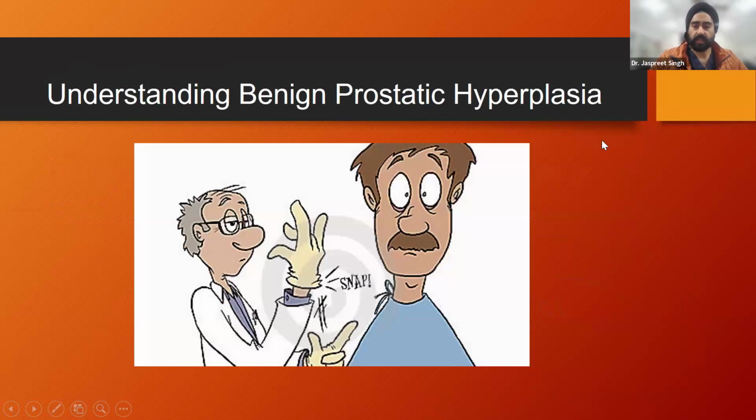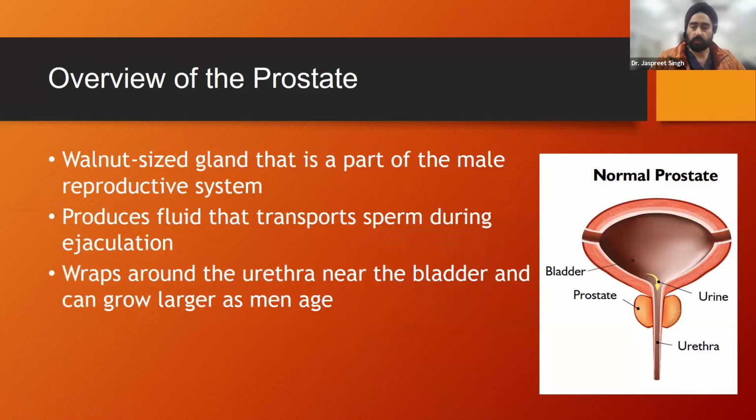So let's understand BPH before we review some treatment options and symptoms. And so what is the prostate gland? It's a gland that sits right next to, adjacent to the bladder, and it is important in the male reproductive system. It helps produce the fluid needed in transporting sperm during ejaculation.